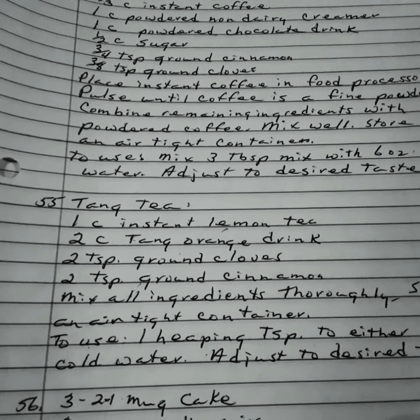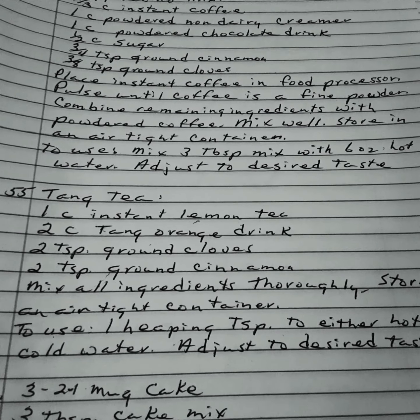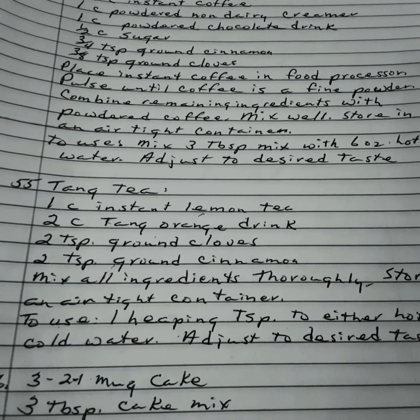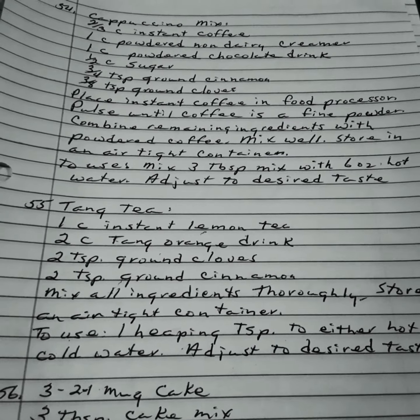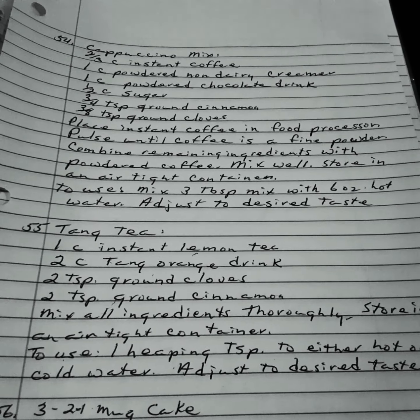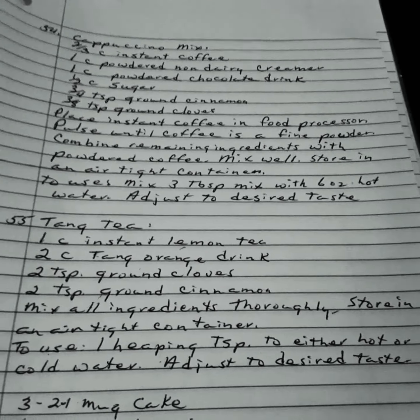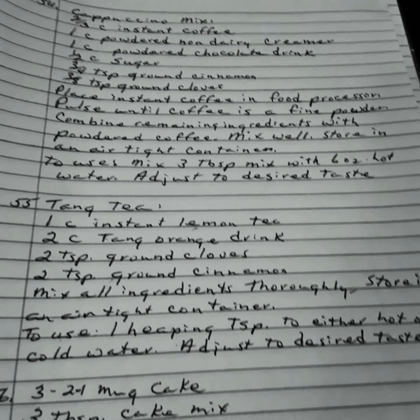Tang tea. 1 cup of instant lemon tea, 2 cups of Tang orange drink, 2 teaspoons of ground cloves, 2 teaspoons of ground cinnamon. Mix all ingredients thoroughly, store in an airtight container. And to use, 1 heaping teaspoon to either hot or cold water. Remember, Tang has a lot of vitamin C, and we're going to need that.